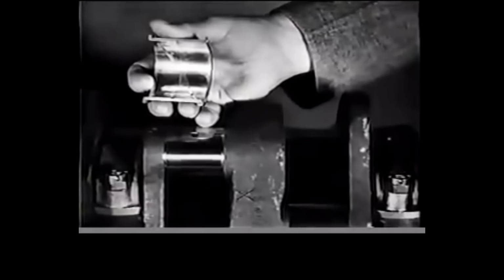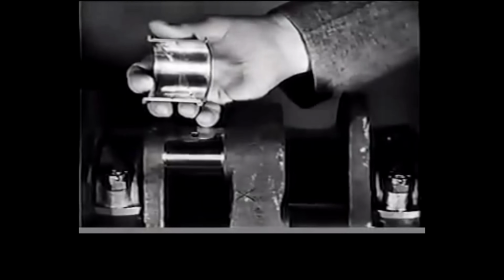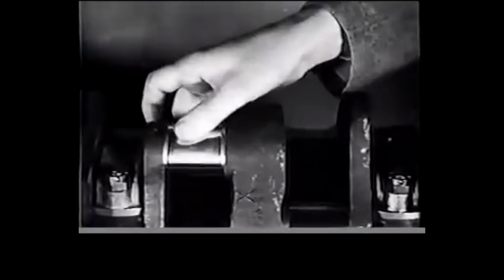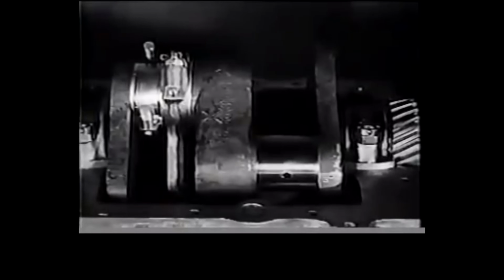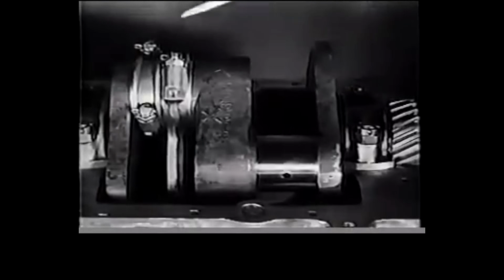Here is another new feature of the Ford V8 engine. A floating bushing is used between the connecting rod and crank pin instead of the conventional Babbitt bushing in the connecting rod. This bushing is of steel with Babbitt on both sides and covers the full length of the crank pin bearing. It forms a double area of bearing surface for each connecting rod with a double film of oil, ensuring long wear. Here's how the connecting rods are assembled on the crankshaft. Rods from opposite cylinders are placed side by side on the same crank pin.